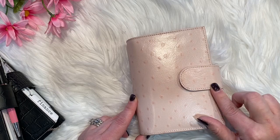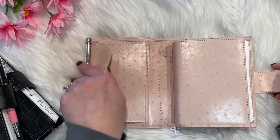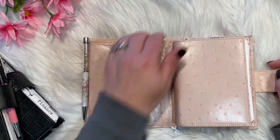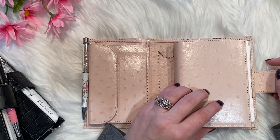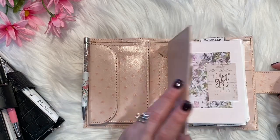I love how it has a chubby strap. Inside, I'm using this front popper pocket for stickers and Post-it notes. I don't have a lot in the back pocket here yet, but I'm assuming as I'm using this out and about, I'll be sticking receipts and stuff in there that I'll need to transfer to my main planner.